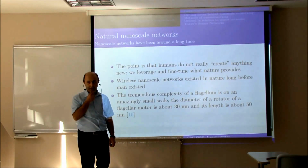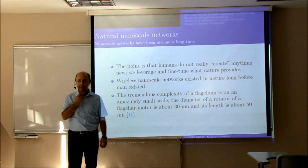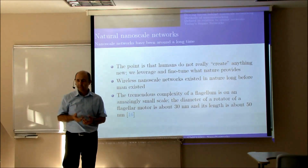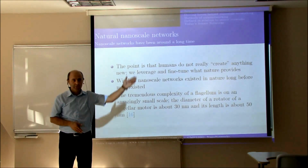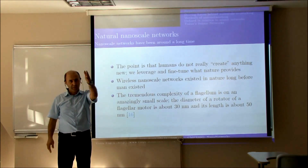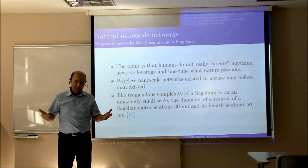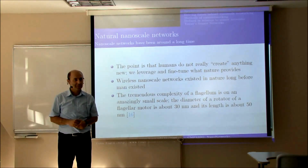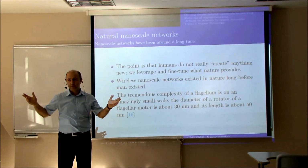Or maybe I don't need to control it. Maybe if I have enough of those bacteria, and if I can piggyback my information on the bacteria, one goes that way, the other one goes that way, but some of them go in the direction I want. In that case, my information will be transported. Some of the information will be sent to wrong addresses maybe, so hopefully they should be discarded.